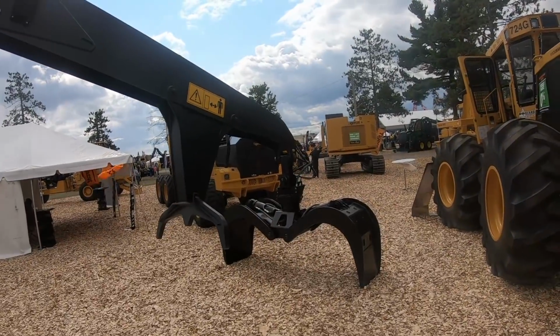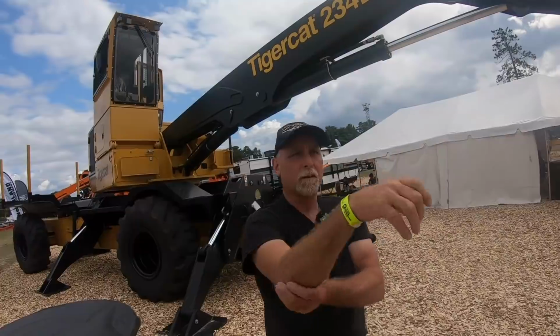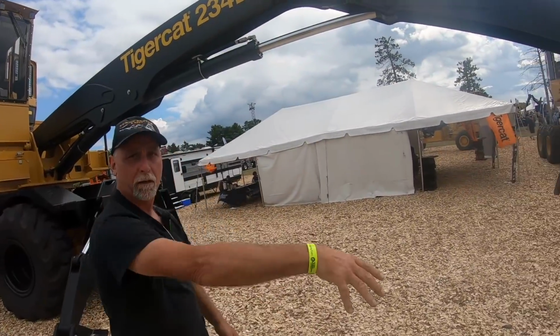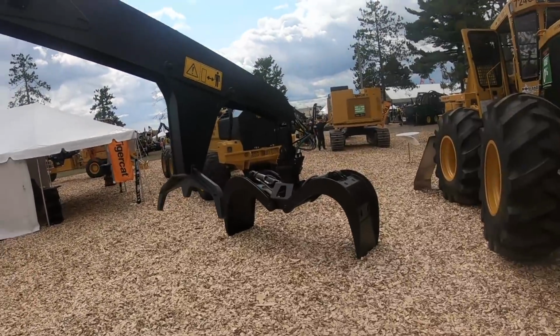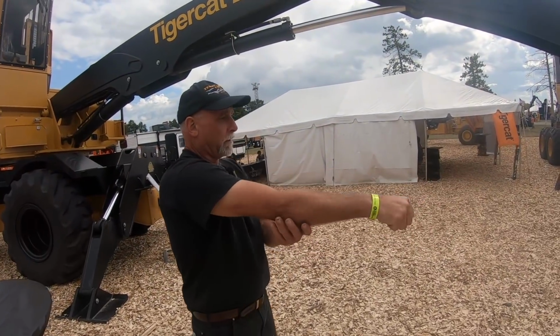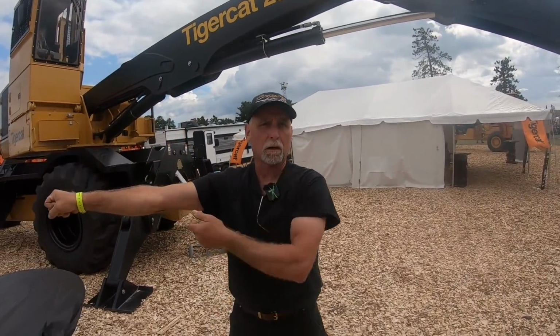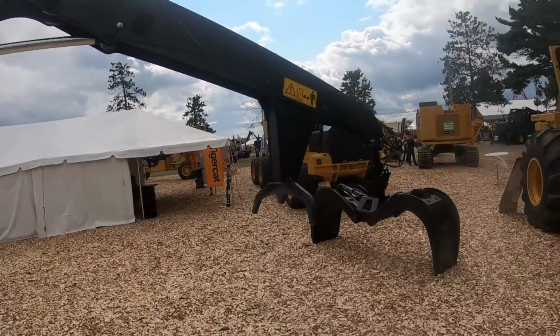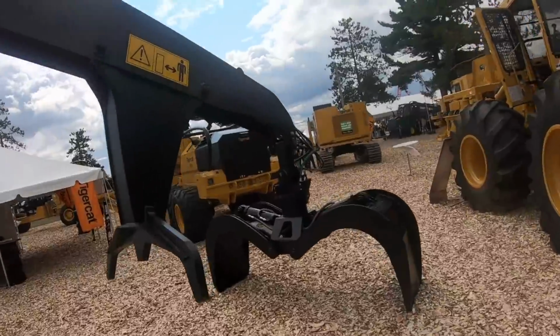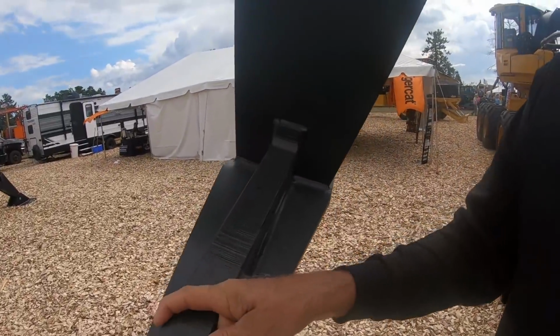So they can pick up a tree, and it rests against there, so they can go like this, and it's not coming back to the cab. You don't have to center on the tree. You can just grab a couple trees or whatever fits in there, and then you pick it up, and that live heel catches it, and then it can just load the truck. That is amazing. Well, maybe not tree length, it might be 20-foot logs or 30-foot logs.